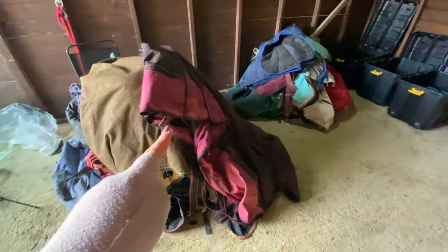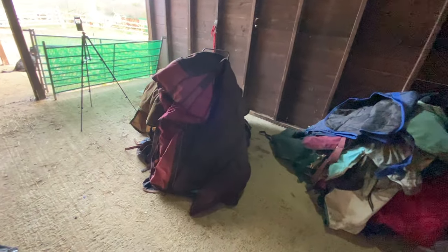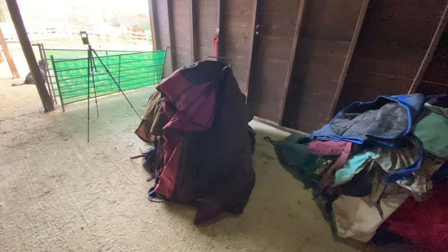Okay, so I've sorted everything into piles. This is the pile I'm selling. This is the pile I'm potentially keeping. I'm not really sure, I need to go back through it. And in there is all bodysuits and hoods and stuff like that. So first things first, I'm going to go through this pile of what I'm going to sell, take pictures of those and get them loaded up onto Horse Community.